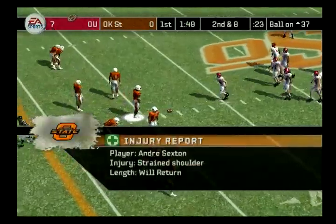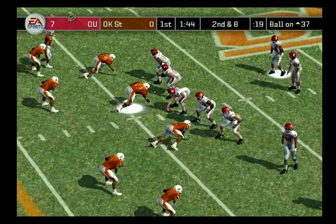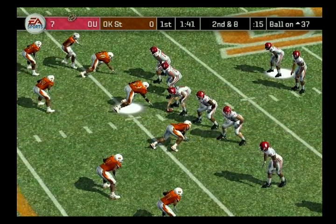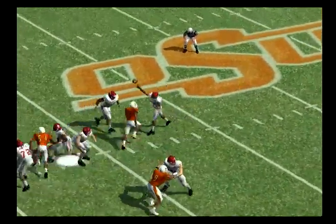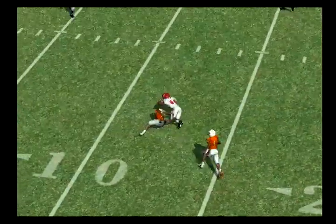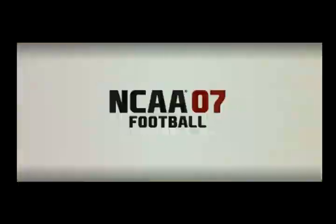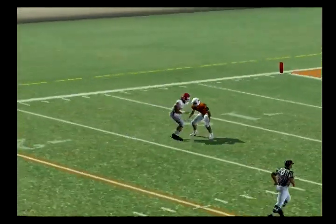Second and eight coming up here. Ball on the 37-yard line. Back in the gun. He's all the way down to the 12-yard line. The quarterback broke down the coverage on that one. First down. He brought back the pass and sees zone.